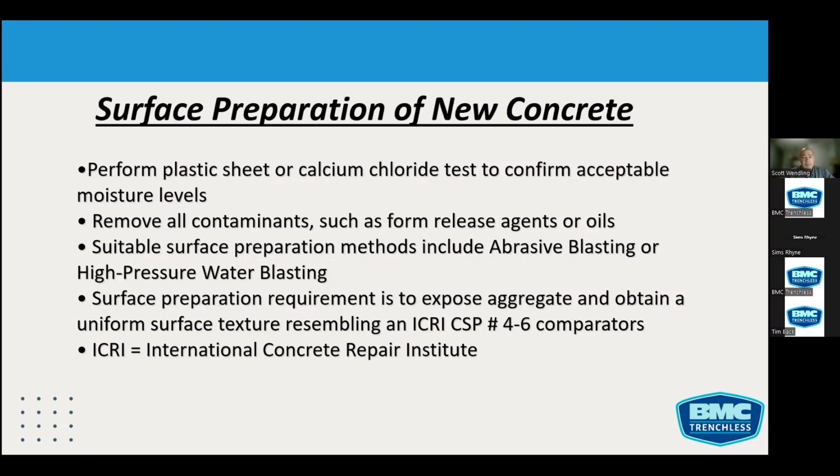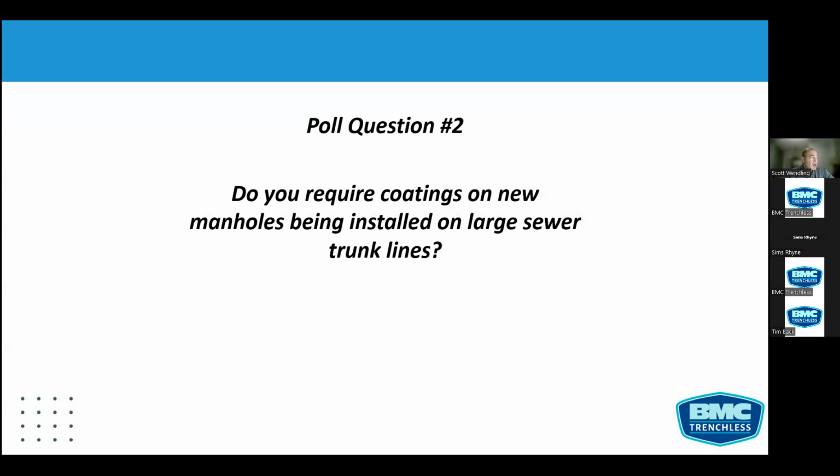abrasive blasting or high pressure water. Typically, we'll see more abrasive blasting in new construction. Surface preparation, again, we want to achieve that CSP 4 to 6 as called out by the International Concrete Repair Institute. All right, poll question number 2.